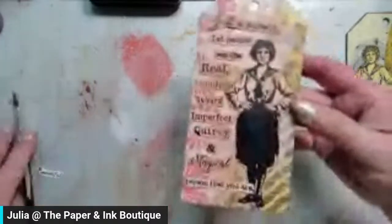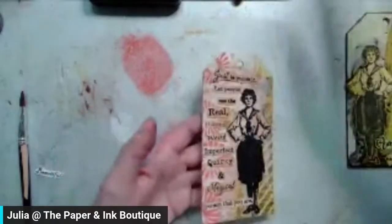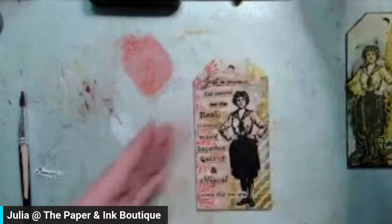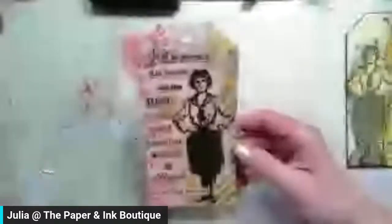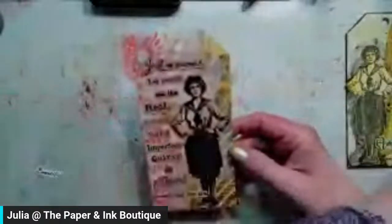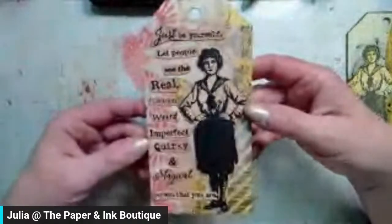Okay. Look at that. That is so much fun. Love it. There we go. I'm actually really happy that I used... What color was that? That was peach nectar. The peach nectar and the nutty matte tint actually look really good together. I'm glad I tried that. That's really cool. I love it.